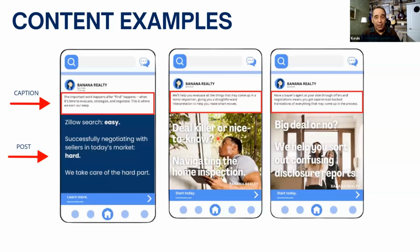Deal killer, or is it nice to know? Navigating the home inspection is a key component of one of the things that you do. And this goes on and on. There's some more of these. Number three, having an experienced agent representing you when it comes to the disclosures.